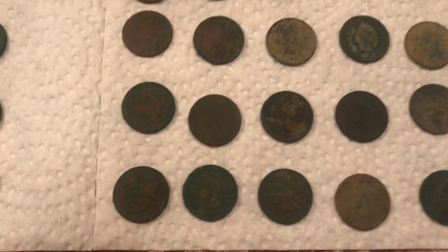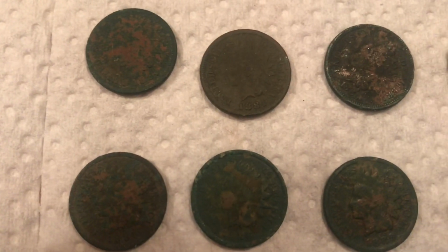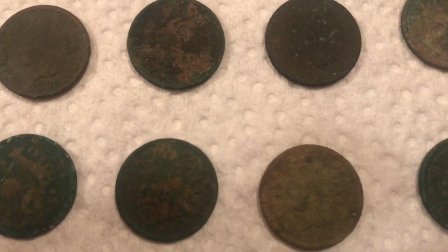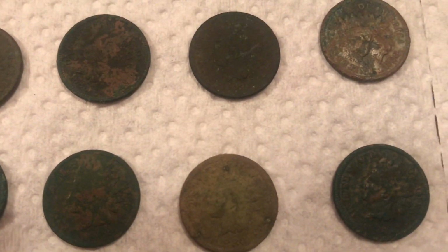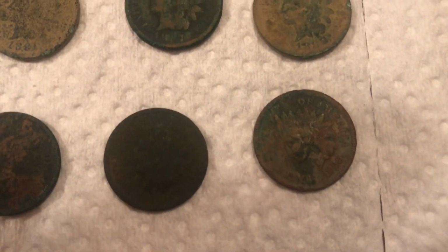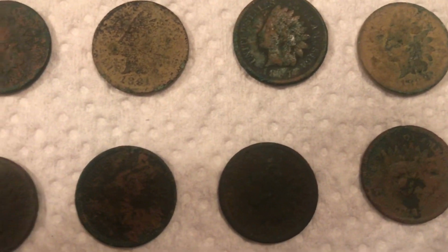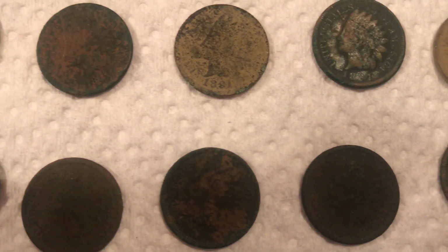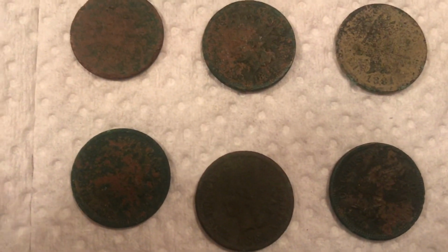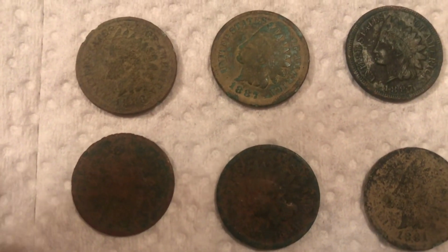Now we'll move into the Indian head pennies from the 1880s, which is my largest group. I have 19 from these years. I think the only two years I'm missing from the 1880s are 1882 and 1885. My most common year is 1880, which makes sense because there was a drastic increase in the production of Indian head pennies in 1880. They consistently made a lot of Indian head pennies from 1880 to 1907, so a lot of the key dates will be in the 60s, 70s, or the last two years.